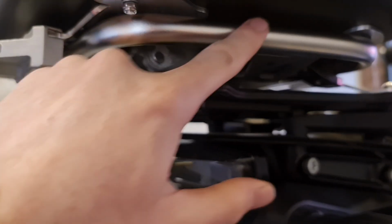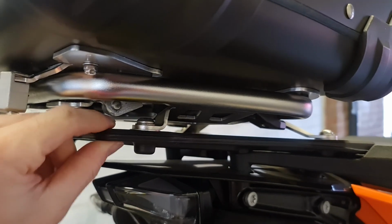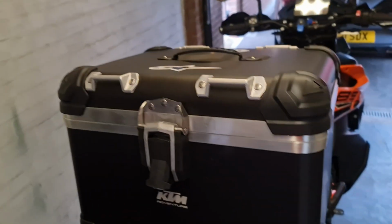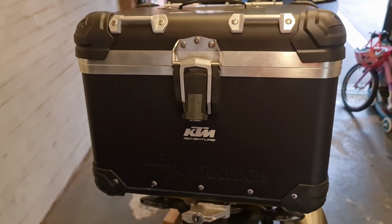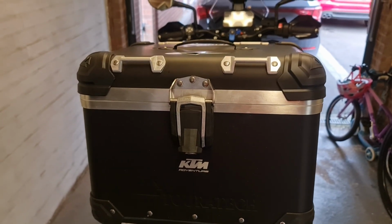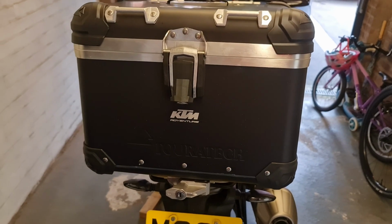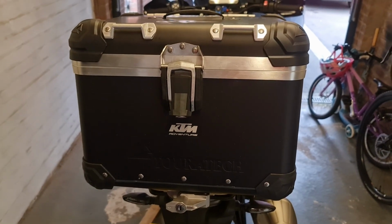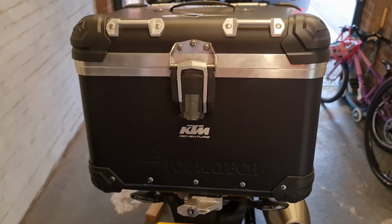You have to spec it with the Touratech adapter, and then that mounts to KTM's own top case adapter, which you have to pay for all three separately. £374.33 for the case with discount, £80.74 for the Touratech adapter, and £105.25 for the KTM. So yeah, a little bit of a faff and quite expensive, but very good luggage.